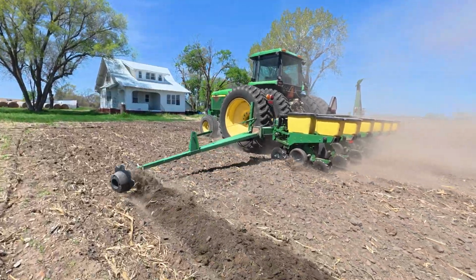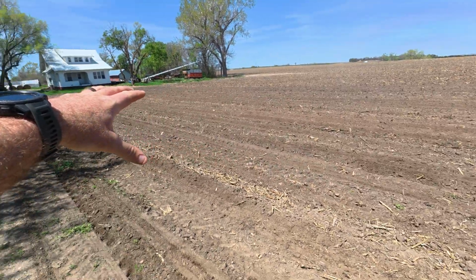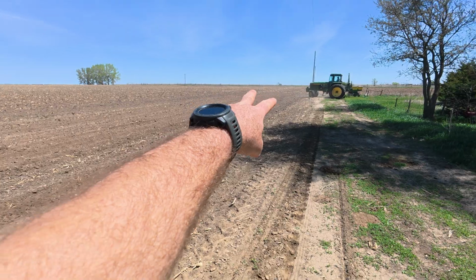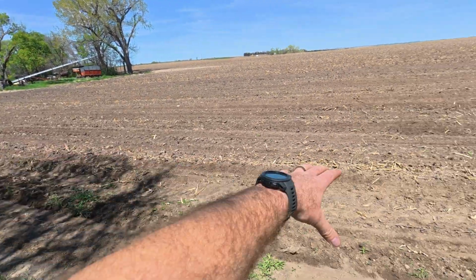That's a pretty good size sweet corn patch. 18 rows wide down there, and then 12 at the top, with kind of a little fraction rows right here. Just bring on the rain.